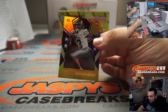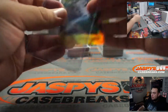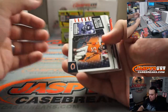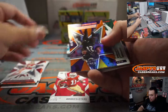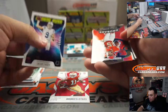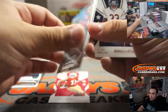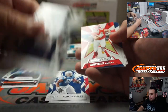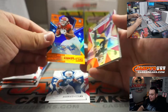We got Darnell Mooney. What a great looking card. Gold, 3 out of 10. Got to 99, Mark Ingram. Ooh, look at this Crusade, Patrick Mahomes. 1 out of 75. Look at that. That is a beautiful looking card. Desmond Patton.